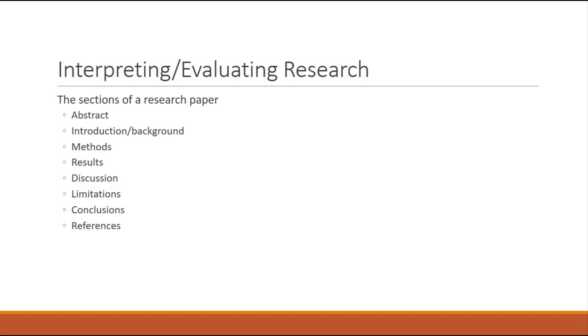The next section of the full paper will be the introduction and background. So it's describing the problem in the past, looking at things that the researchers want to look at. Then they'll describe the methods that they use. These are going to be statistical methods, methods of collecting data, methods of selecting patients, etc. And then after that will be their actual results.